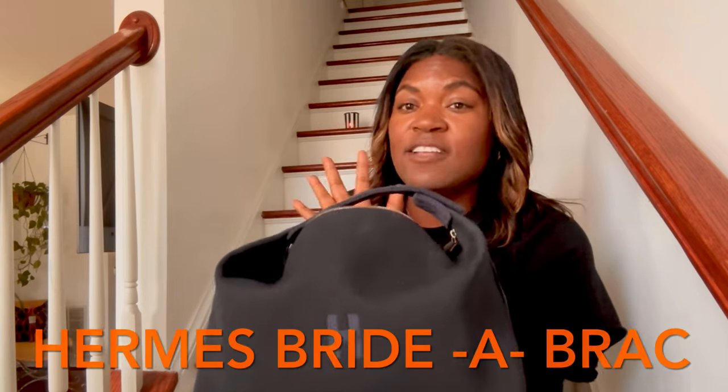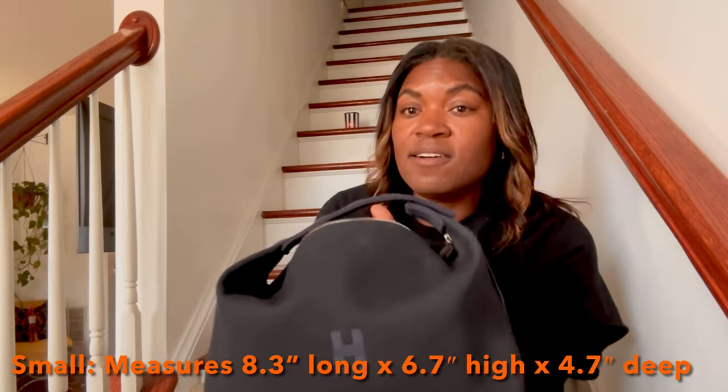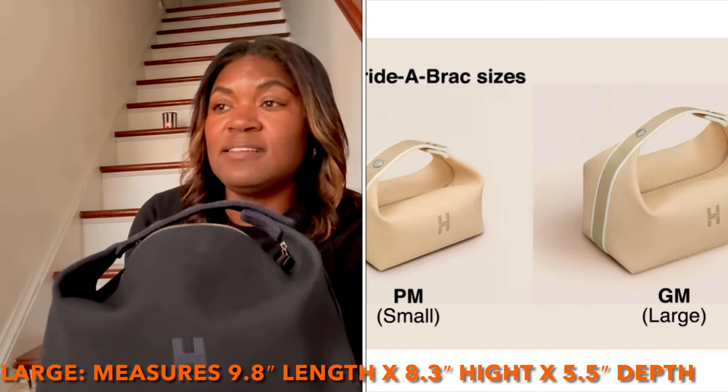So that being said, let me get on to this mini what's in my bag. A couple videos ago, I showed you guys this toiletry bag by Hermes. The Bride-A-Brac stays notoriously sold out on their website. I happened to pick this up pre-loved, found it on the RealReal. This is the large size, and I'll put the measurements here so that you know what you are looking at should you be interested in looking for this bag pre-loved.